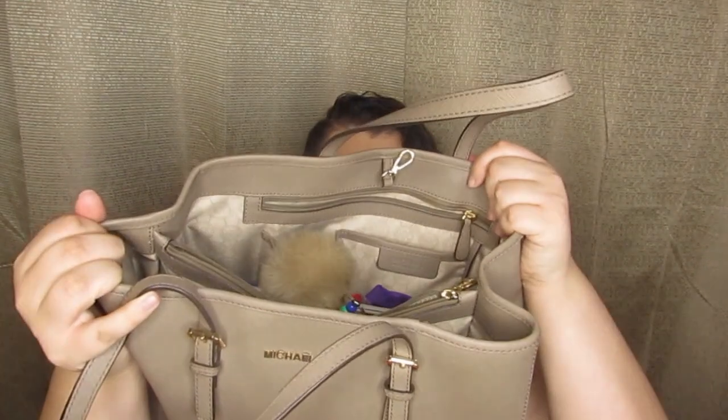And as I said, this is my purse. I hope you can see it. Okay, so this is what it looks like on the inside. So I'm just gonna start pulling things out. The first thing I have are my keys. I keep them in here because if I don't, I'll lose them. So yeah, my keys, my iPad.